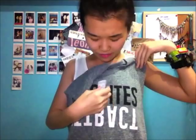I was actually on the fence about this because it's $27, and I thought that $27 for a tank top of this material is pretty expensive. So when I talked to my mom about it, she thought it was cheap, so I was like, okay, she said it was cheap, so it's just like that.